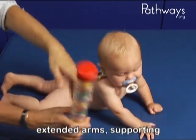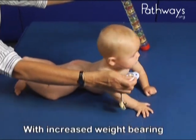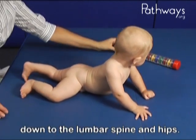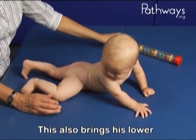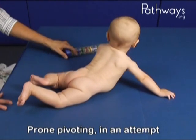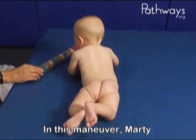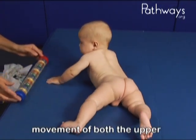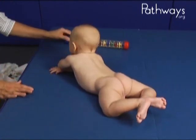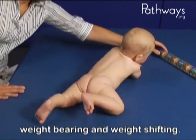Here we see Marty on extended arms, supporting his weight while turning his head to follow the toy. With increased weight bearing on extended arms, Marty has developed increased extension down to the lumbar spine and hips. This also brings his lower extremities into a strong, extended position. Prone pivoting in an attempt to obtain a toy is also seen. In this maneuver, Marty demonstrates disassociated movement of both the upper and lower extremities, which aids in right-left stability and control. Increased scapulohumeral disassociation is evident in weight bearing and weight shifting.